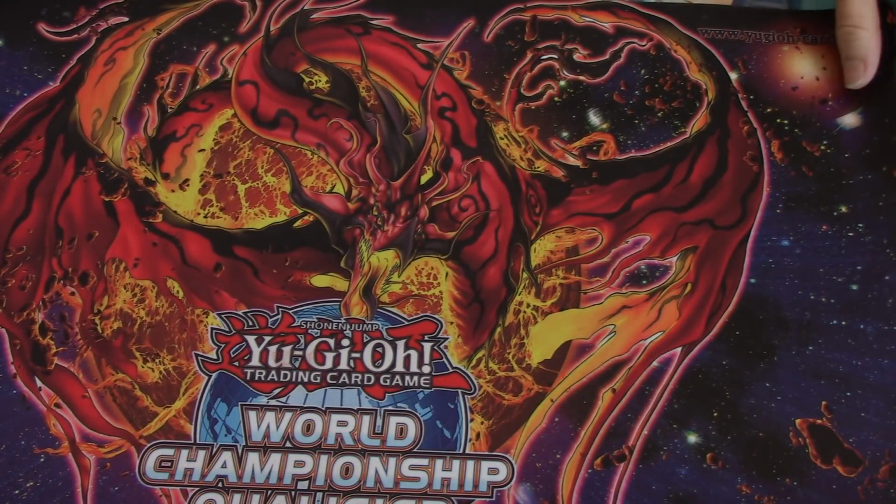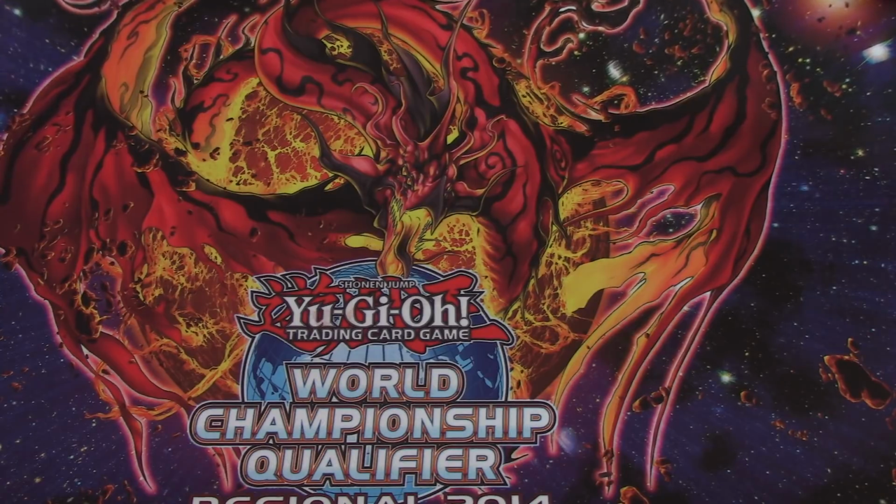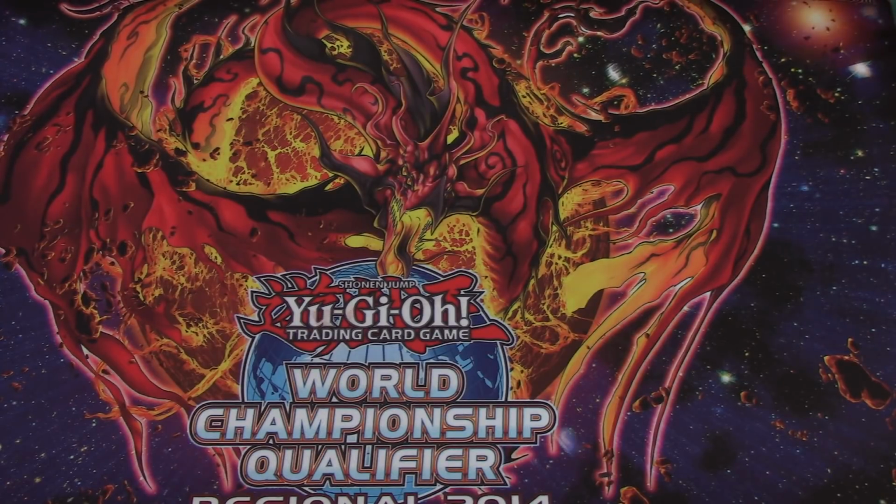Next we have the 2014, oh gosh, what's this card called? I love this playmat, but what is it called? I'm having a brain fart. I have the card, I still play it in big decks like Heretics. I'm so tired, it's very late at night. But yes, I love this card artwork.